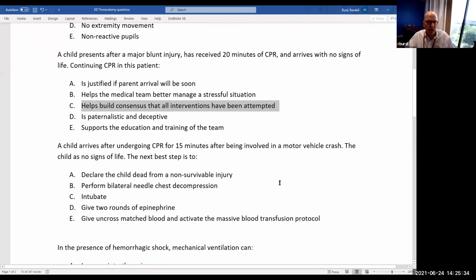Next question is: a child arrives after undergoing CPR for 15 minutes after being involved in a motor vehicle crash. The child has no signs of life. The next best step for this child is A, declare the child dead from a non-survivable injury. B, perform bilateral needle chest decompression. C, intubate the patient, give 2 rounds of epinephrine. And finally, D, giving uncross-matched blood and activating the massive blood transfusion protocol.